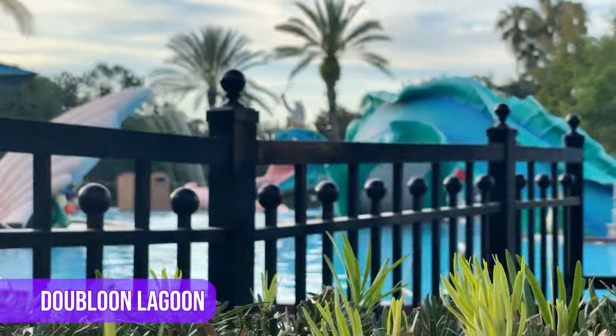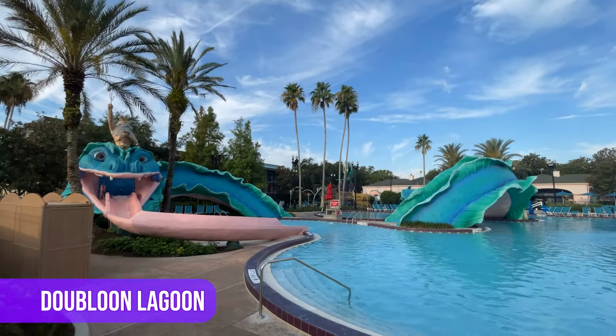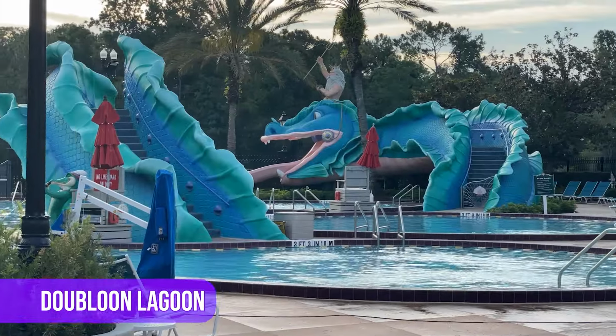Yeah, and the pool was very cool. It is Doubloon Lagoon. And it is very much geared towards the kids. Oh yeah, it's a lot of fun. You've got a big giant serpent slide that's pretty sweet. On top of that, you've got a little water play area. You've got a whirlpool spa area. It's definitely a very energetic, fun pool area.